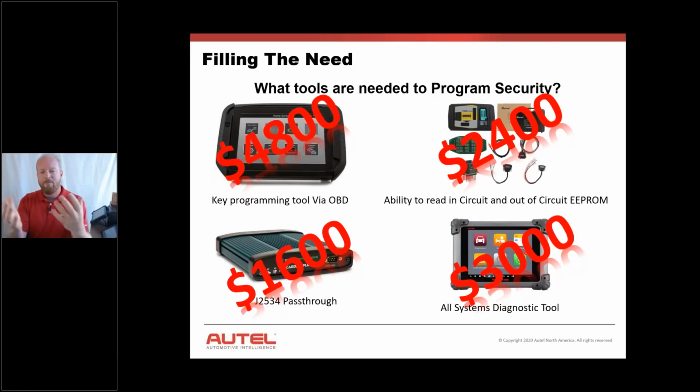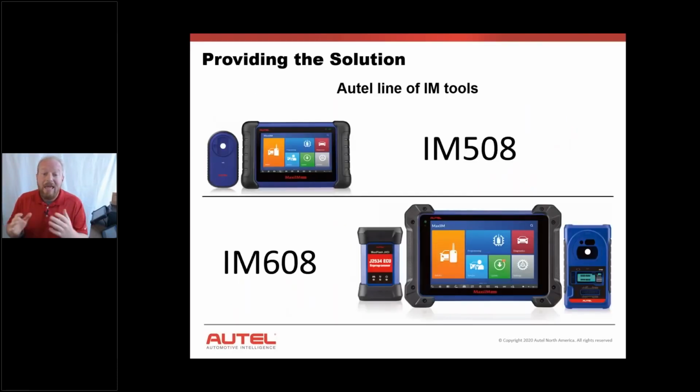So Autel took all that information, we put it all together and figured out, okay, how can we develop a tool to be able to add all these features and benefits that a customer is going to need to be able to do key programming, but maybe even do more? How do we add the diagnostics functions to it as well? So the Autel solution to that is the IM508 and the IM608.